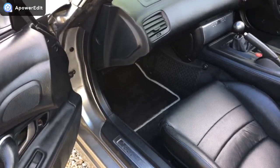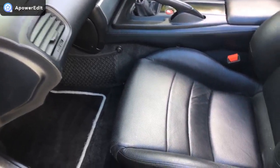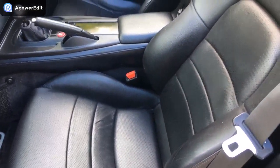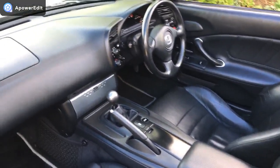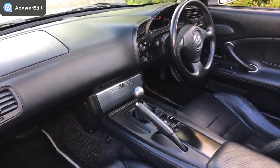Right, apologies for that. I've actually decided to park it under the shade, under the trees, so it doesn't glare so much, because the leatherwork is too good to show while it's glaring away. But it's absolutely fantastic. What a wonderful interior on this car. It really is an object lesson in less is more.